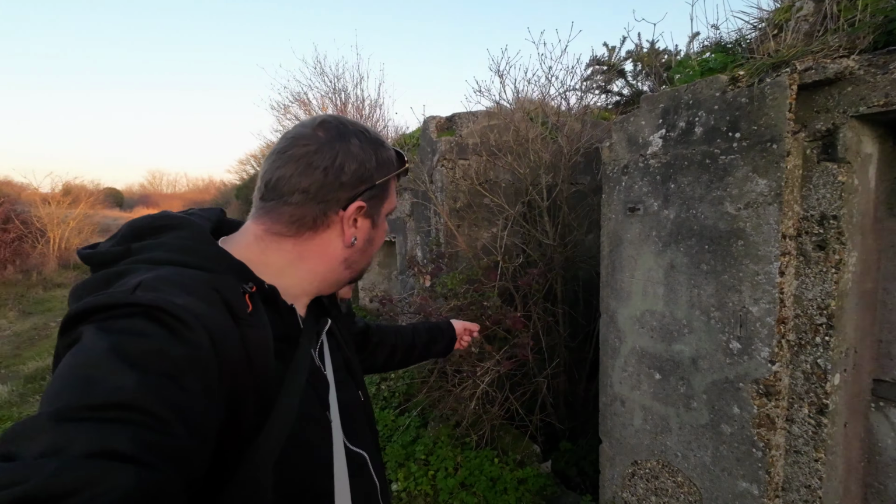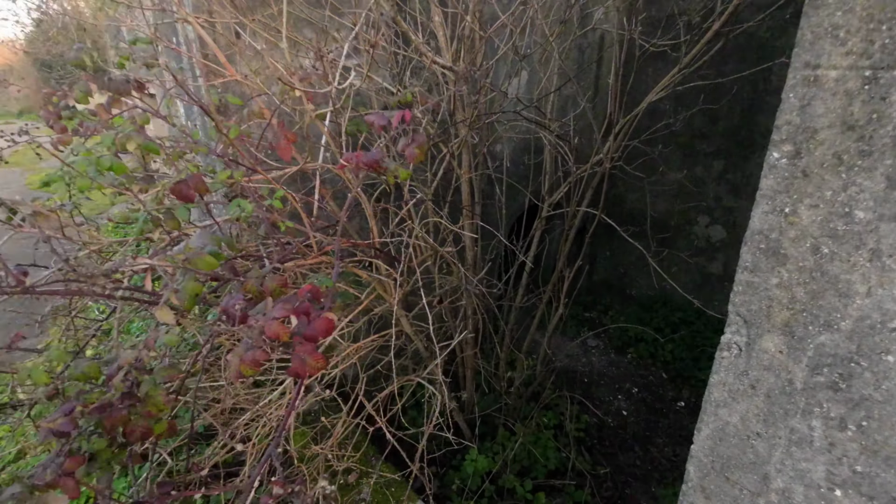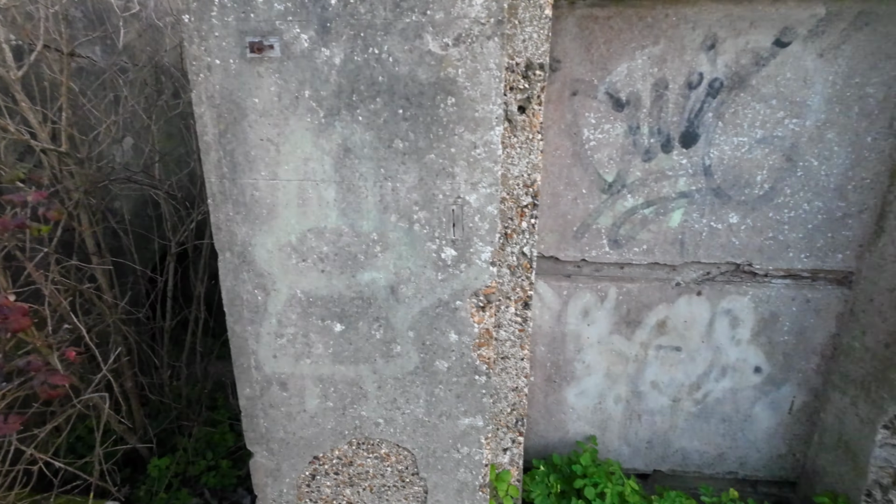It looks like there's a little... Yeah, look at that. Have a look at that. They seem to have these little things connected. Yeah, look, little tunnels. Can't really see it, but obviously there's something to do with moving things.